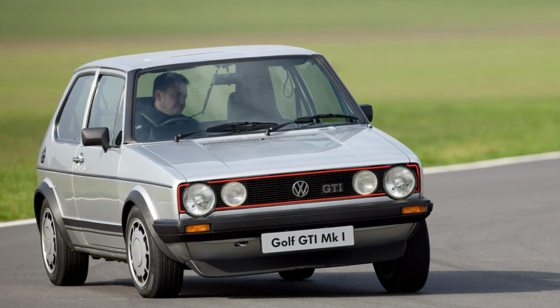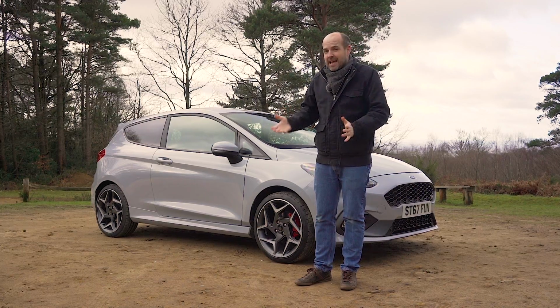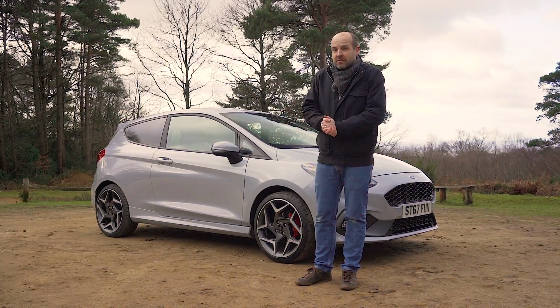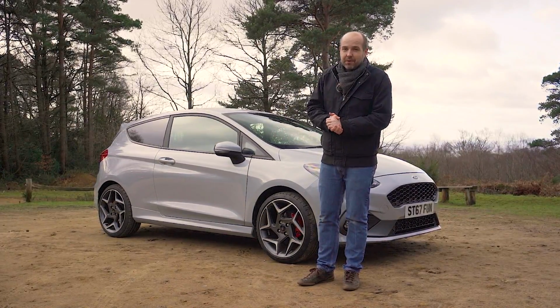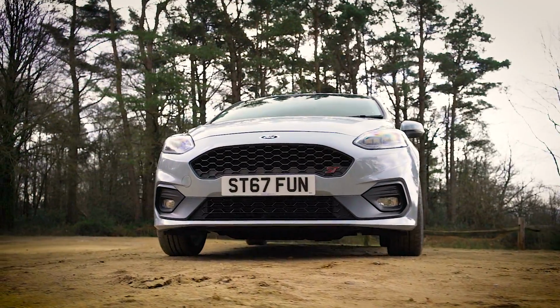A hot hatch, on the other hand, should be more like the original Volkswagen Golf GTI in its ethos, which is to say you take a small car and equip it with a more powerful engine, some sporty styling flourishes, and you improve the handling, but then you sell it at a price that could still be considered as attainable. Which all sounds very much like a description of this latest Fiesta ST.